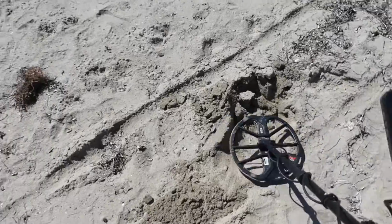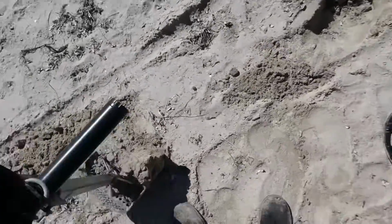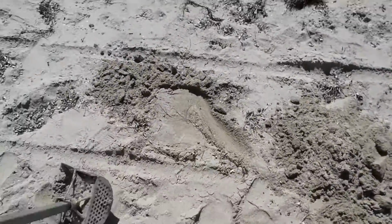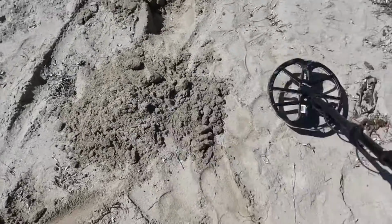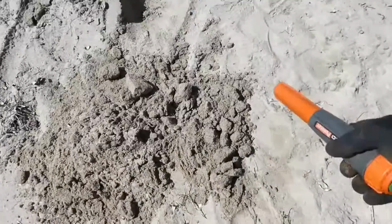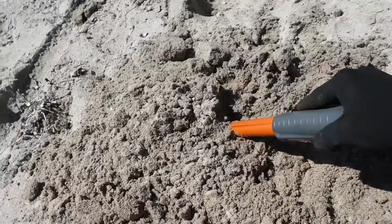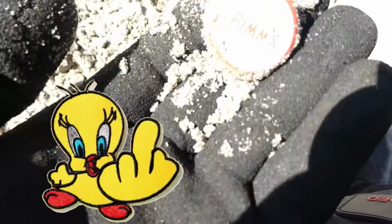Okay, so I just got that 50-cent piece. I've got another 15, 16 down here. It's not beeping anymore, so I'm assuming it's in the scoop. So let's tip it out. Oh shit, if I can. God, this sand's thick. Alright, I'm going to use my pinpointer and muck around with this. Knocked the pointer, pretty good. Oh, here we go.